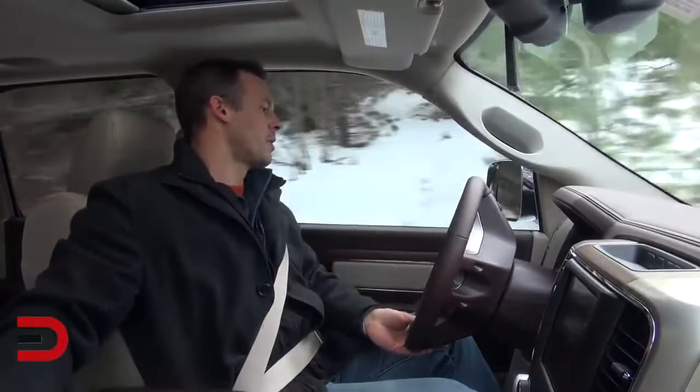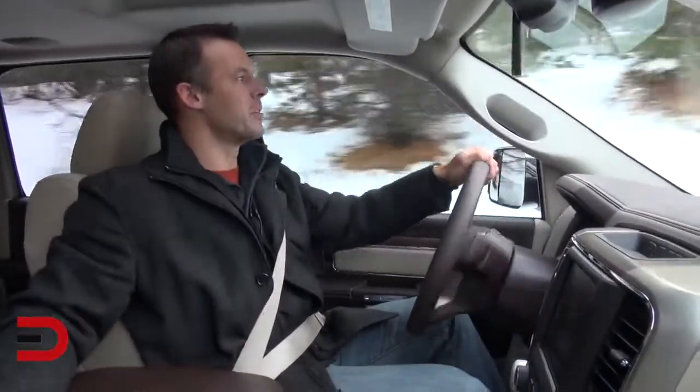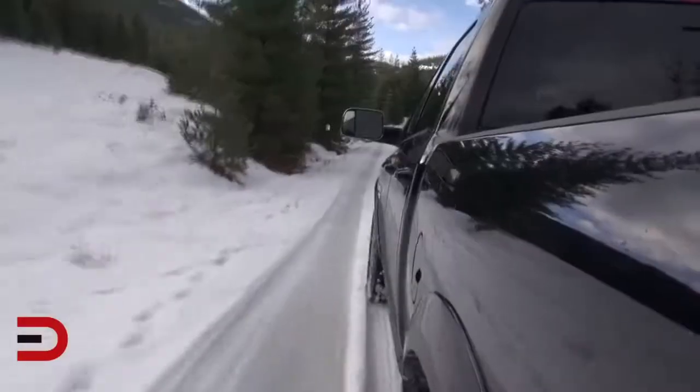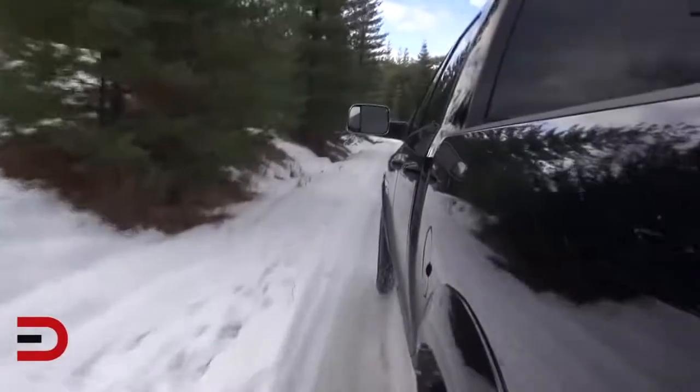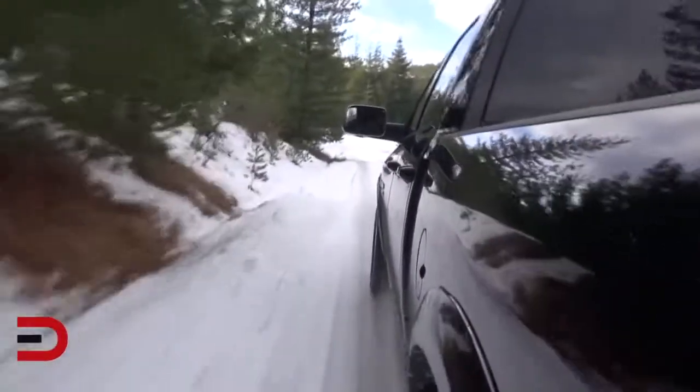I can see the four-wheel drive auto light going on, letting me know I'm in that position. You know, this handles pretty darn good. I think the comfort's nice. Everything about this makes me want to be a truck owner.